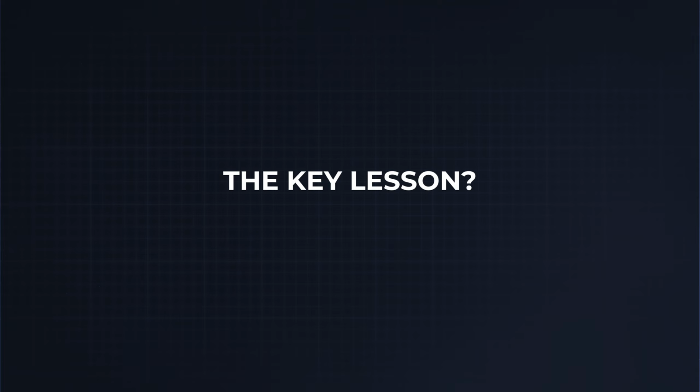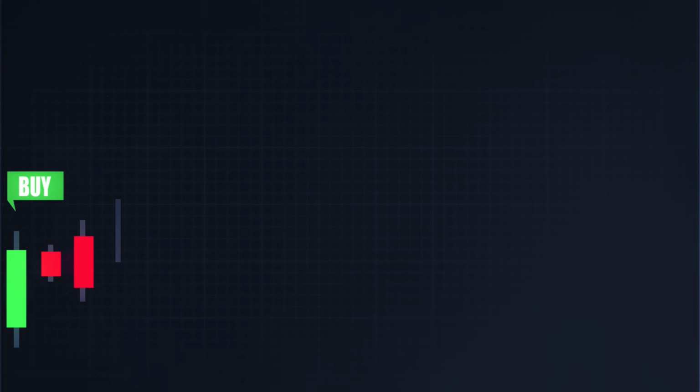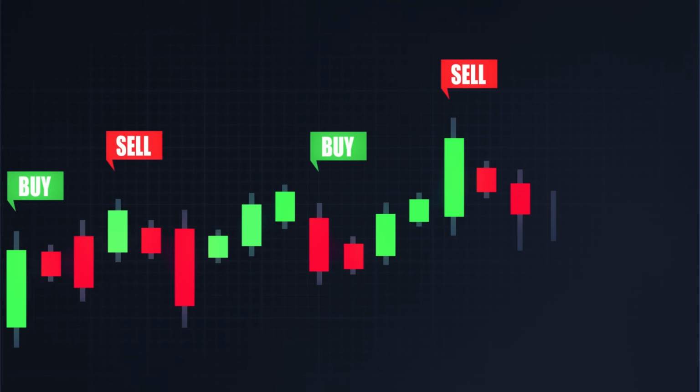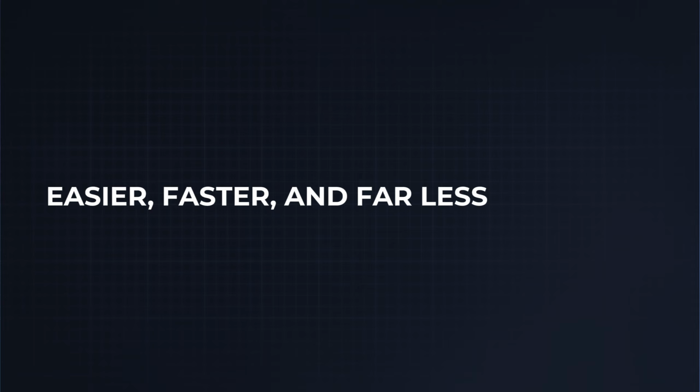The key lesson: EMA doesn't predict where price will go, but it filters out the noise and shows you whether you should be looking for buys or sells. Trading with the trend instead of against it is like swimming with the current. It's easier, faster, and far less stressful.